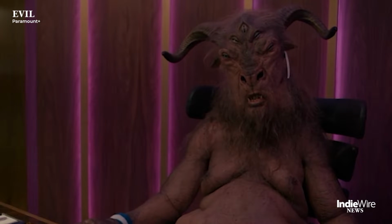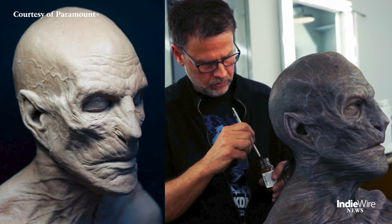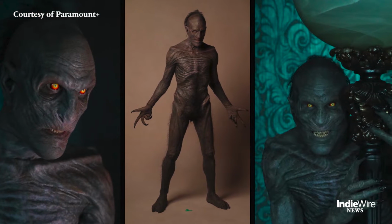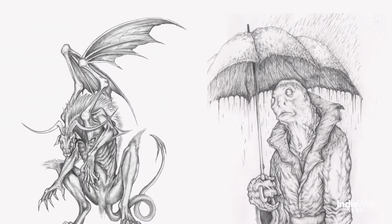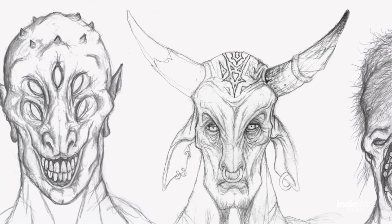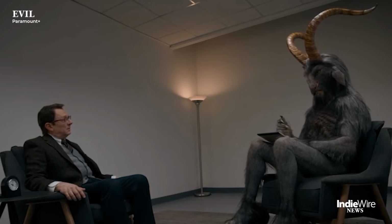When Evil started, I went in for a meeting with Robert and Michelle, and I had gotten about a paragraph of the description of the George character. So, I did some preliminary designs, and I brought those in, and they liked what I had to show them, and I got the show. Throughout that first season, a pattern developed where I would pitch them ideas, things that I'd always wanted to do ever since I was a kid, going back to old sketchbooks. They would be like, yeah, that's great. Like the Baphomet therapist devil.